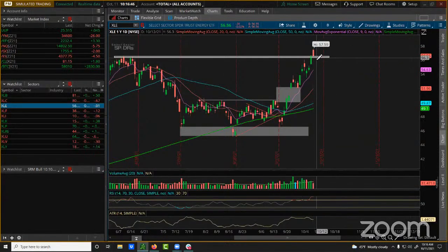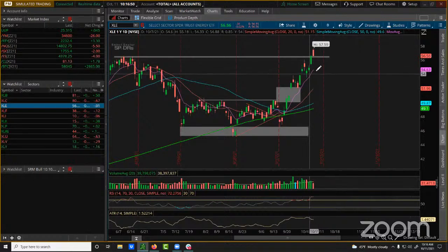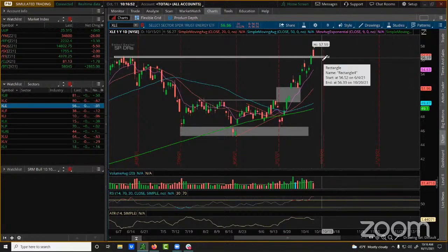I kind of see this as a little bit overextended. Let's test that 56 range. I do think it's important to hold it. But again, if it doesn't, you still have that rising 9 that has been a catalyst for quite some time in the market as a momentum based indicator.